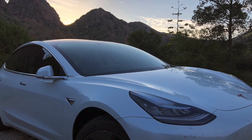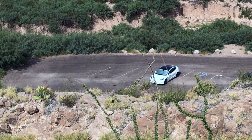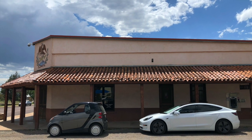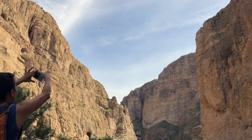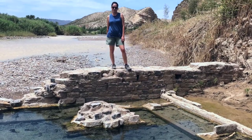On the way back, we stopped at Fort Stockton, Ozona, and Junction to charge. We charged at each stop a little quicker, obviously because we made an extra stop in there, and it worked out fine because it's good to take breaks and get some snacks, bathroom, etc.